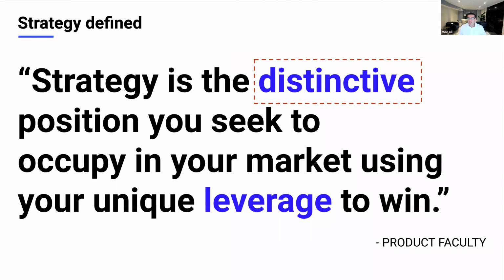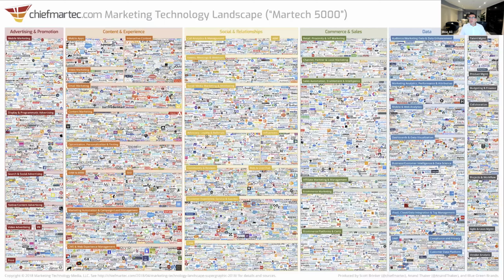So that's really what good strategy comes down to. It's about understanding the distinctive position you want to occupy and the leverage you want to use to win in the market. And now more than ever, becoming distinctive is so important, because this is the world that we all face. I mean, what we're looking at here is a view from April 2018, many years ago, of all the competitors in the MarTech space. Remember, there's MarTech, there's HR tech, there's sales tech, there's product tech, right? No matter what industry you're in, you've got so much competition.